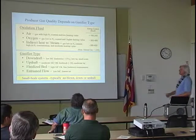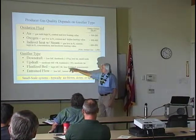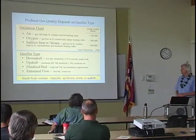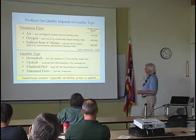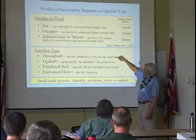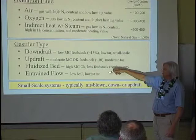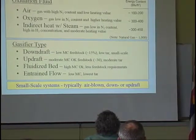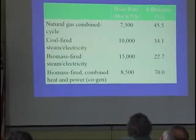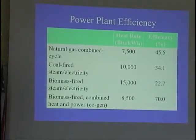And then the different kinds of gasifiers: downdraft, updraft, we talked about those issues. The fluidized bed and entrained flow are the higher, more complex systems, but they do a better job of gasifying the fuel. And you can see that we talked about downdraft, fairly low tar, but it only really works on small scales. If we go to a larger scale, we have to get into these kinds of systems. I have a little graph that will compare the tar production from those different systems later. We talked about efficiency.